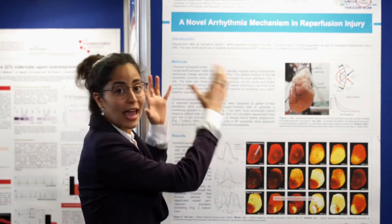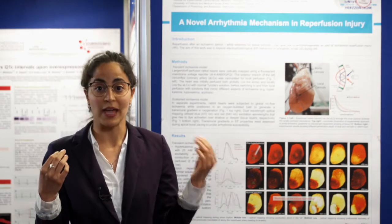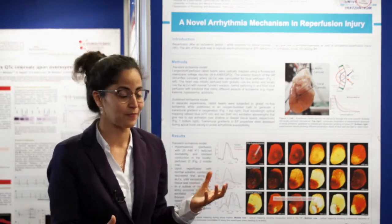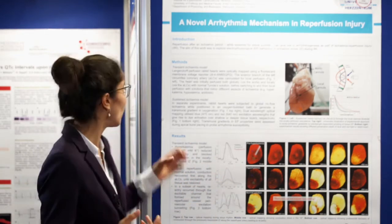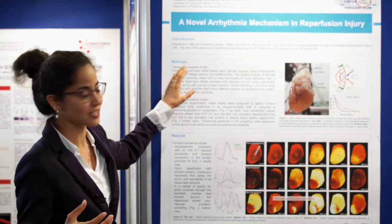And so the whole aim of this project was to explore the electrophysiological behavior after reperfusion injury. To do this, we have two approaches. One, we have a transient or local perfusion model, and secondly, we have a sustained global perfusion model. I will start here first.